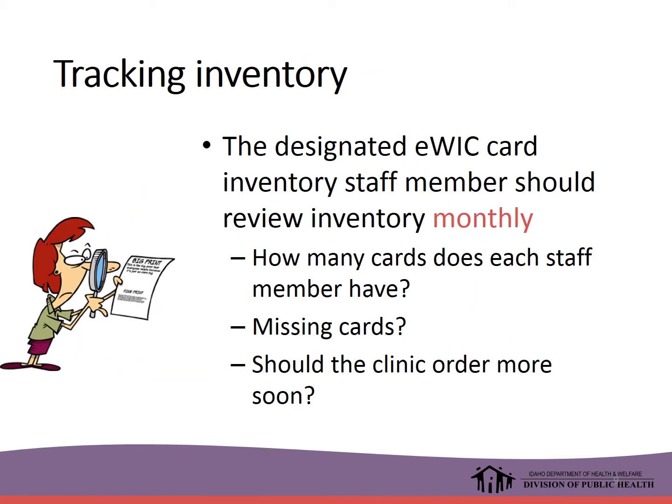Tracking inventory. The designated eWIC inventory staff member must review the inventory reports in Whisper each month. Knowing who has cards, or more specifically, card sleeves, and having an idea of how many will help prevent fraud. If after reviewing the reports it is noticed that cards are missing, please work with staff members to identify where the missing card went as soon as possible. This can also help staff know when they need to order more cards.